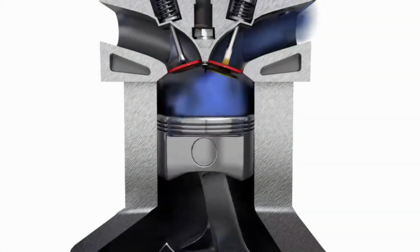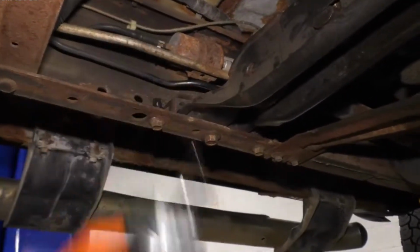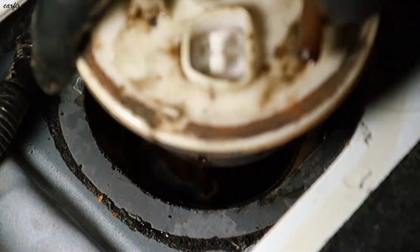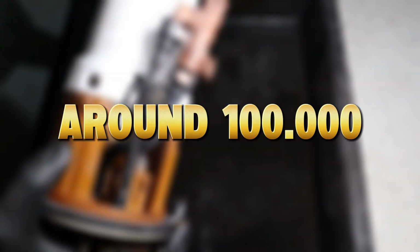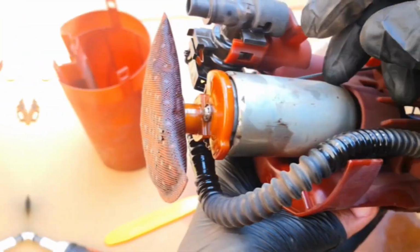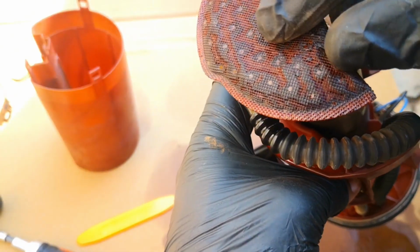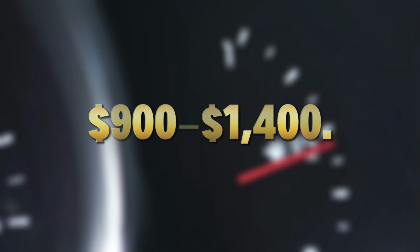This restores spray patterns and fuel atomization, boosting both power and fuel economy. Replace the fuel filter if your car has one that's serviceable. Many modern cars hide them inside the tank, but when accessible, mechanics know it's critical to change them around 100,000. Ignoring this step leads to clogged injectors, lean misfires, and even fuel pump failure, which can cost $900 to $1,400.